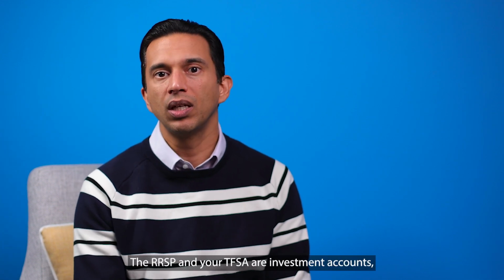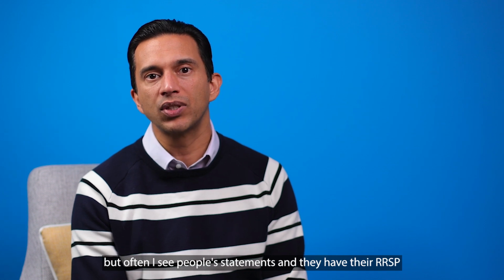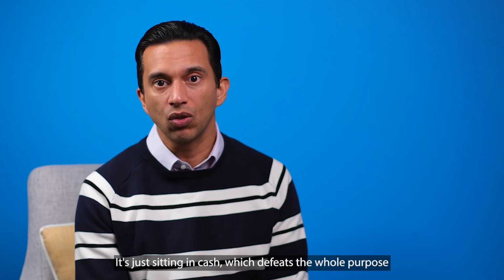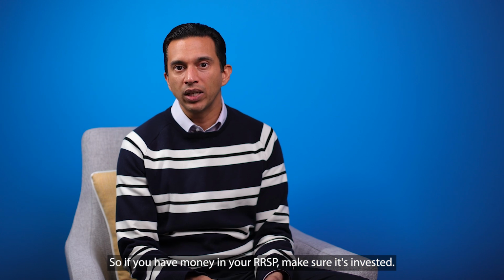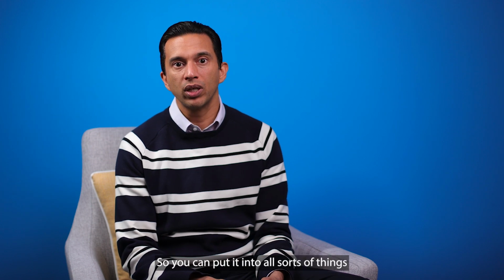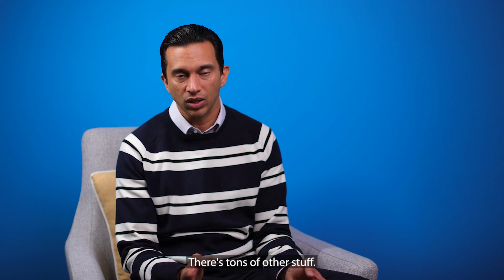The RRSP and your TFSA are investment accounts, but often I see people's statements and they have their RRSP or TFSA with money that's just not invested. It's just sitting in cash, which defeats the whole purpose of having a tax deferred growth. So if you have money in your RRSP, make sure it's invested. And I mean, it's nuts not to. So you can put it into all sorts of things like stocks and bonds and mutual funds, segregated funds. There's tons of other stuff.